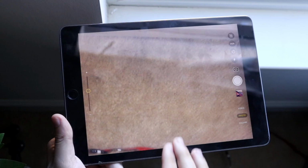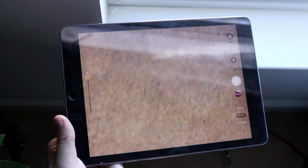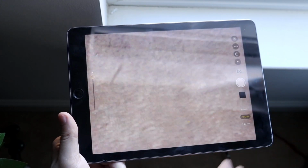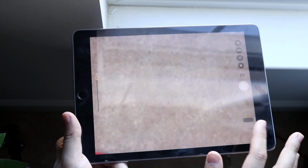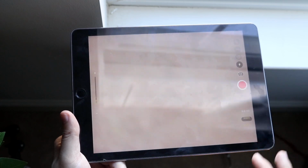Now, moving on to the camera, we might as well hit on it right now. Like I said, a single camera setup on the back, and it's an 8 megapixel sensor. Now, this camera is pretty much the same thing that we have on something like an iPhone 6. You can do full HD videos on it at 30 frames per second, and I think that's a pretty cool thing. I'm really glad it has that type of capability. But take it as you will.